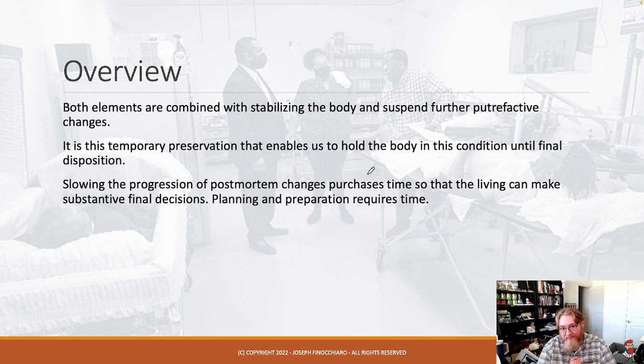If we don't have the time to make all the necessary decisions, things get rushed, people get left out, feelings get hurt, inconveniences happen. And that can be taken out on the funeral professional. From our standpoint, we need time to make sure that we are preparing this body in the appropriate manner and doing the appropriate aftercare so that the family has the best possible experience.